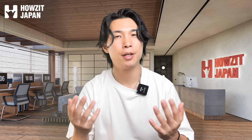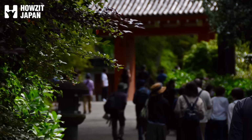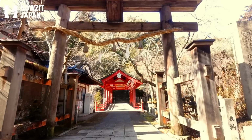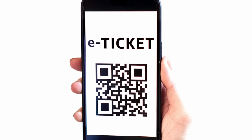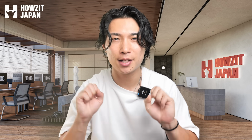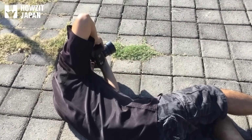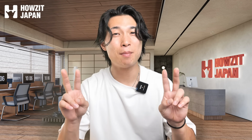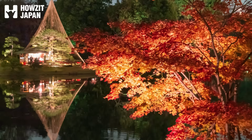Crowds are also a big challenge. Famous temples and gardens often have very long lines. That's why the best time is just after the gate opens or just before it closes. If there is an online ticket with a fixed time, use it. Another point is manners. If you use a strong smartphone light or block the path for photos, you will ruin the atmosphere. The important thing is to enjoy with the same manners as locals. If you do that, you can share the quiet beauty of autumn with local people and feel it even deeper.